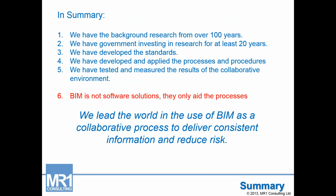And we have developed and applied the processes and procedures, we've tested them, as I just said, and measured the results of the collaborative environment. BIM is not software solutions. It is about the total process of collaboration. The software solutions do aid us in that process.